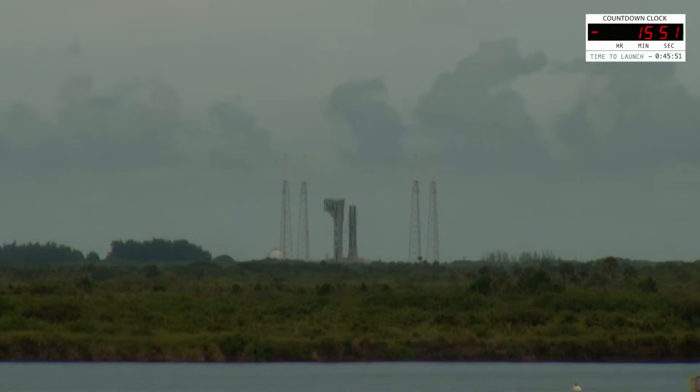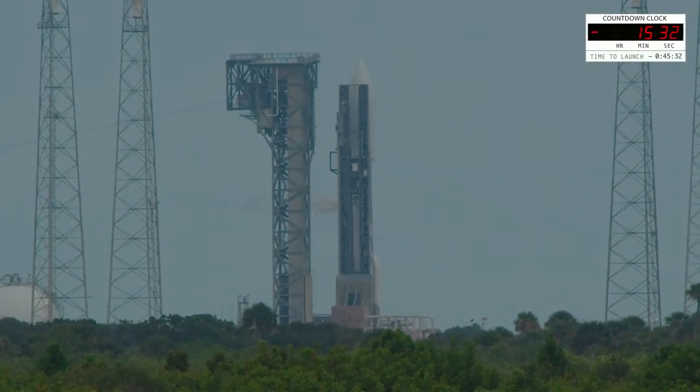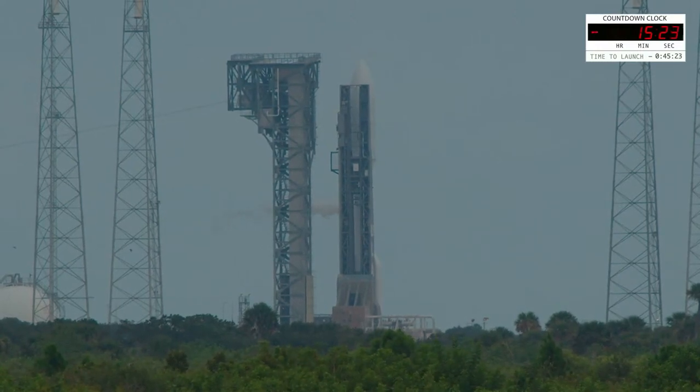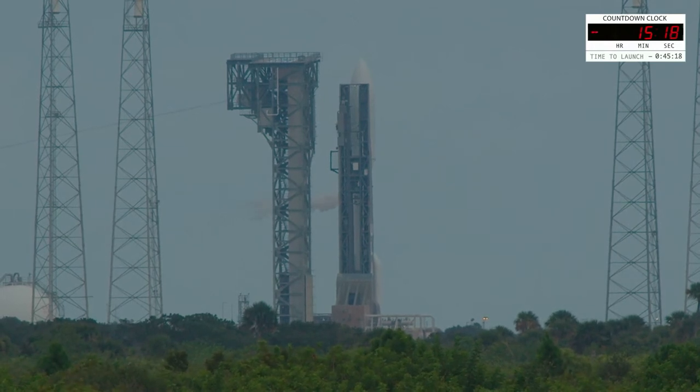We've just heard a go from the launch conductor at the Atlas Space Flight Operations Center here at Cape Canaveral to begin the fuel fill sequence on the RD-180 engine. This is a part of the final steps to configure and condition the RD-180 engine for ignition. And this is a step that the team usually doesn't like to proceed into unless there's a realistic chance of launching. In fact, during yesterday's countdown with the bleak weather situation, the team did not give a go to begin the fuel fill sequence on the main engine.